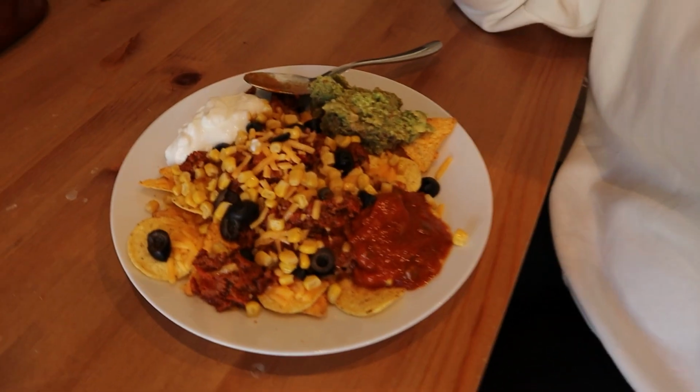But anyway, it's okay. I've got some guac with bacon, some nice salsa, plain yogurt instead of creme fraiche or sour cream, I guess you could say. And then we've got some nice curried mince, olives, sweet corn, and melted cheese. Delicious. So excited to eat this.